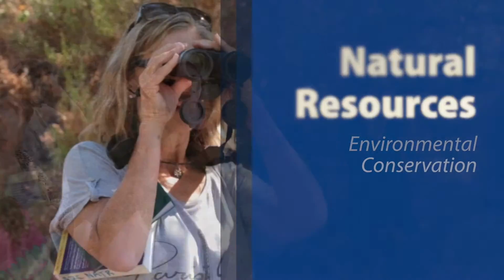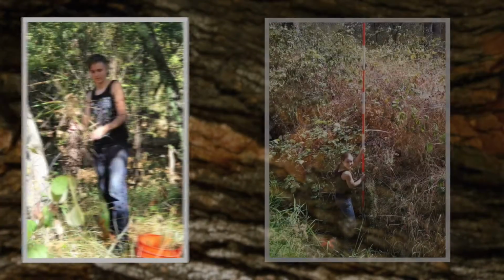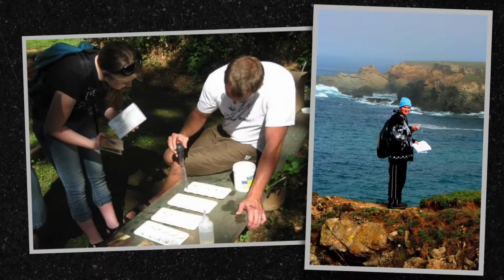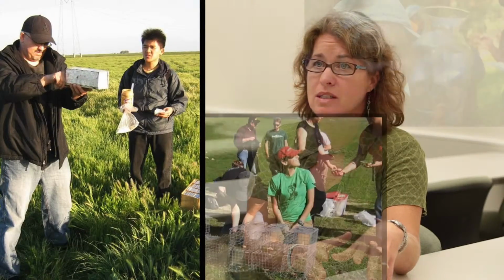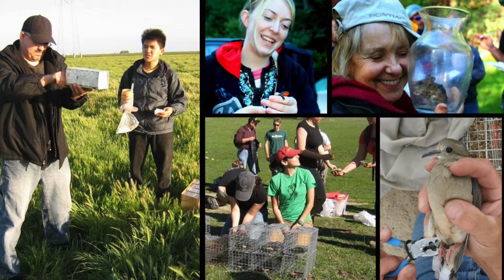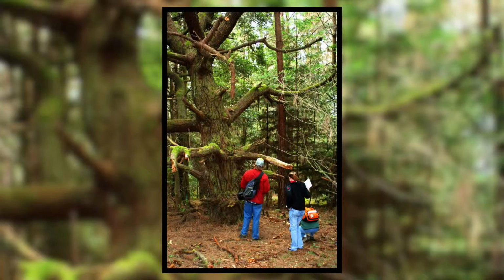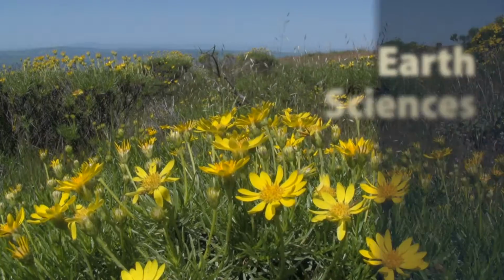We have classes in sustainability and conservation. That thread takes students through courses like environmental restoration, where they actually learn current practices in restoration and also the theory behind restoration ecology. We have a water resources class, and then we have courses that are more focused towards wildlife and fisheries. And then we have several courses that are really focused towards botanical sciences. So students take the forest environment, or a native California trees and shrubs class, or California wildflowers.